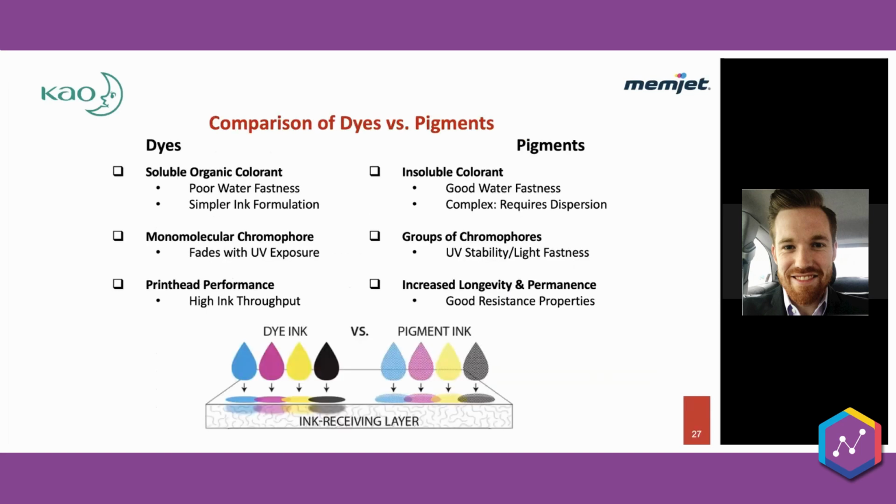Now let's take a look at the comparison between dyes versus pigments. Looking at dyes, they're soluble organic colorants. Dyes will struggle with water fastness, and due to the chromophore structure, they're also more susceptible to UV exposure. Meanwhile, looking here at the pigments, they have some distinct advantages in these areas.